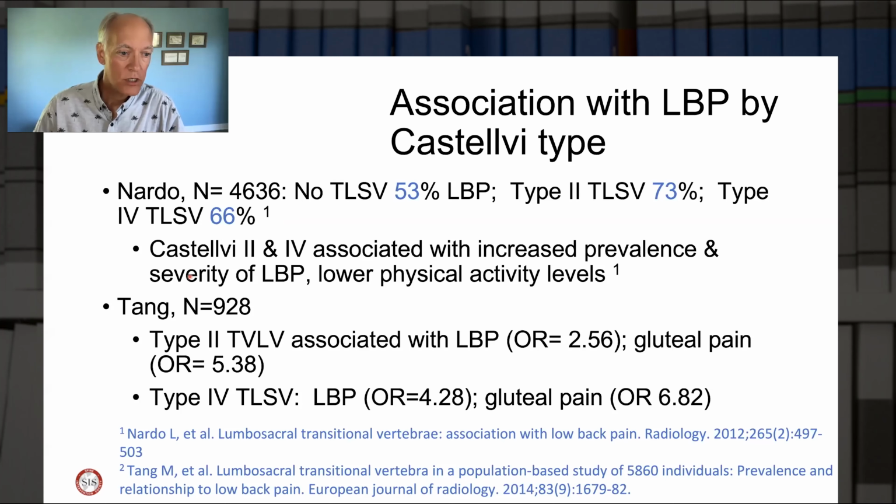In another population-based study by Tang and colleagues, type 2 transitional segments were associated with low back pain with an odds ratio of about 2.5. Gluteal pain brought the odds ratio up to 5.3, 5.38. In type 4 transitional segments, the low back pain odds ratio was 4.3, and gluteal pain well up to nearly 7. So certainly something to pay attention to.